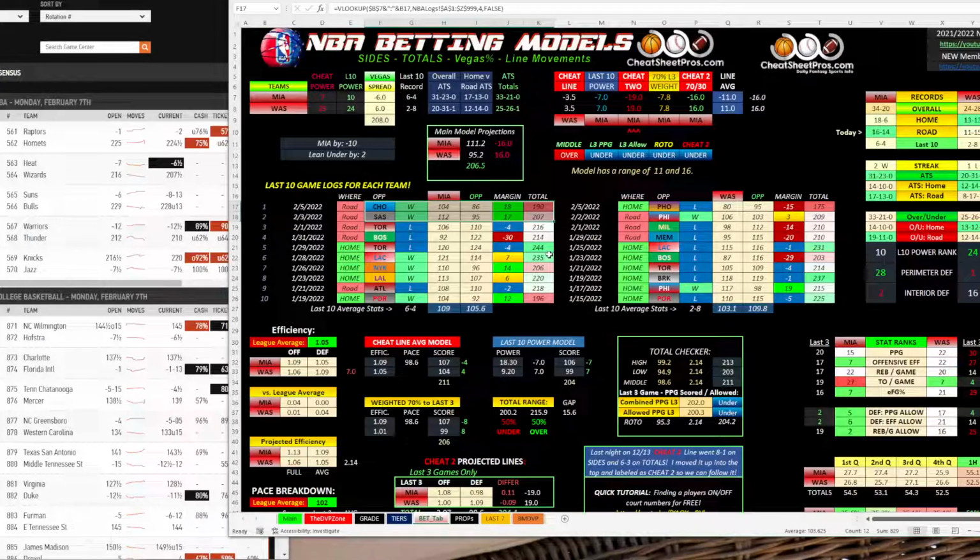So I definitely like laying the 6. It's probably going to climb from here. I can't imagine it's going to stay at 6. But that's one that we really like. So that would be my number 2 play of the day.